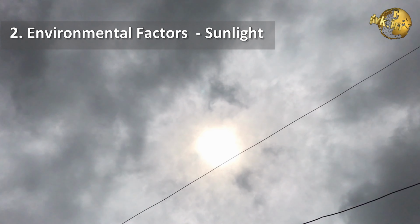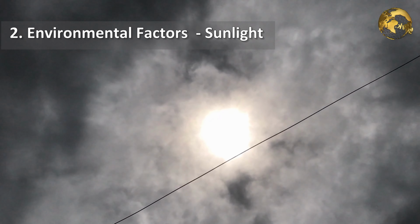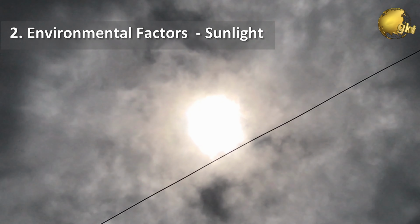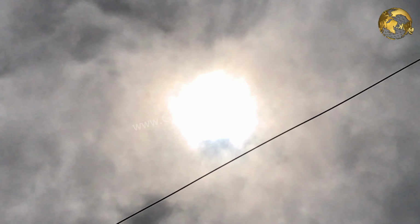Second factor is the environmental factors. If there is not enough sunlight, or the temperature and the humidity are also important factors. So just change your plant location to receive at least 6 to 8 hours sunlight to solve this issue.